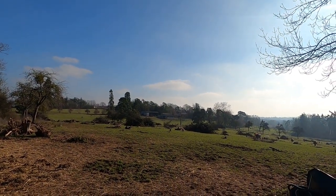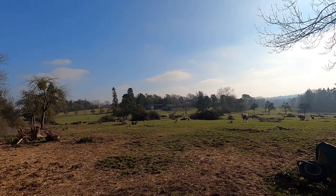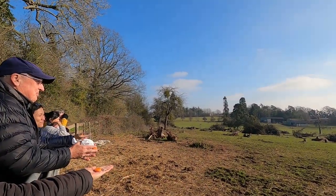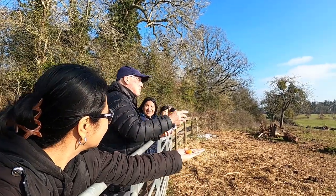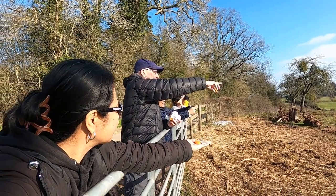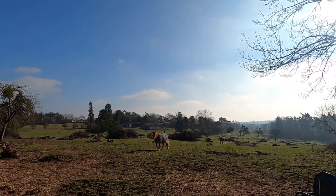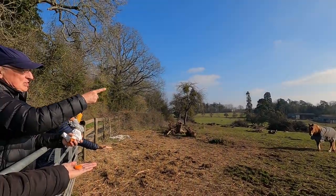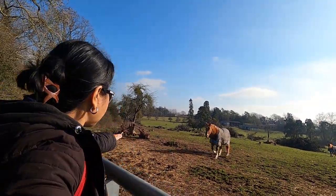Do you want to feed the horses? Put your hand flat. So this is a female called Velvet. Hello, Velvet. And she's what you call American. I know the owner. So she says it's an American quarter horse. Those are the horses you see on cowboy films. They've got a big wide bottom. They're comfy. And that's her son, Victor. Come on then, you. Victor.